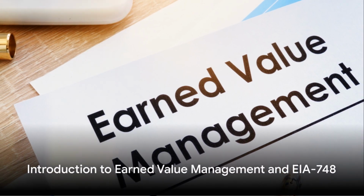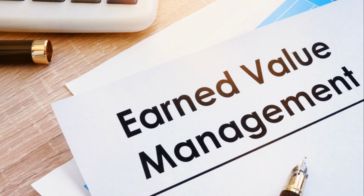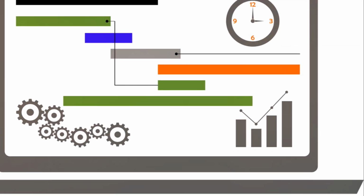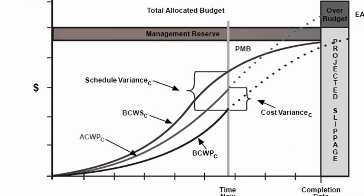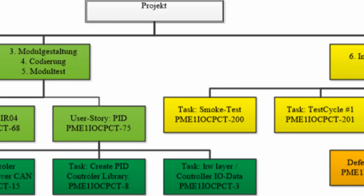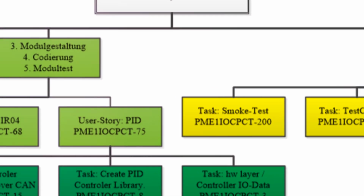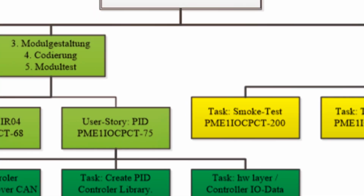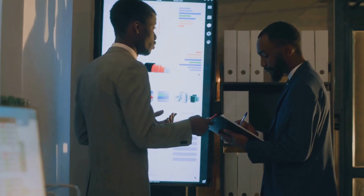Have you ever wondered how to effectively manage cost, schedule, and technical performance on projects? Today, we delve into the world of Earned Value Management, or EVM, and its industry standard, EIA 748. EVM is a systematic approach that integrates and measures cost, schedule, and technical performance on projects. It provides objective insights for making project management decisions.